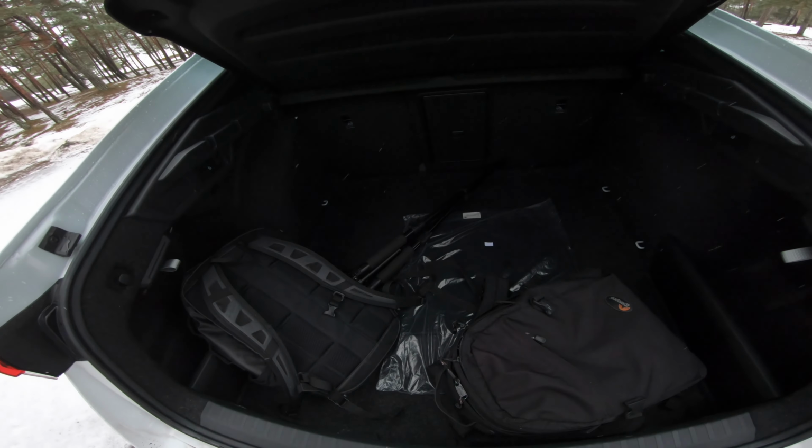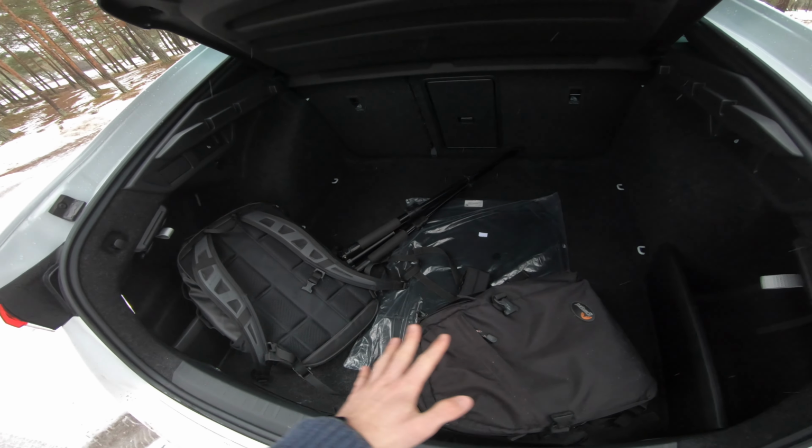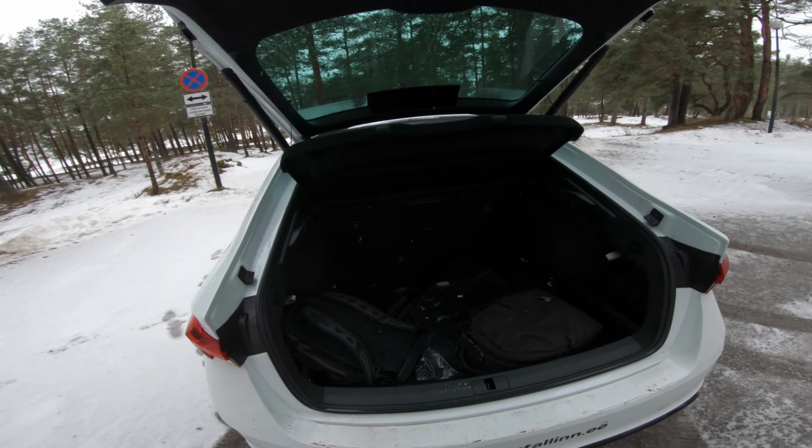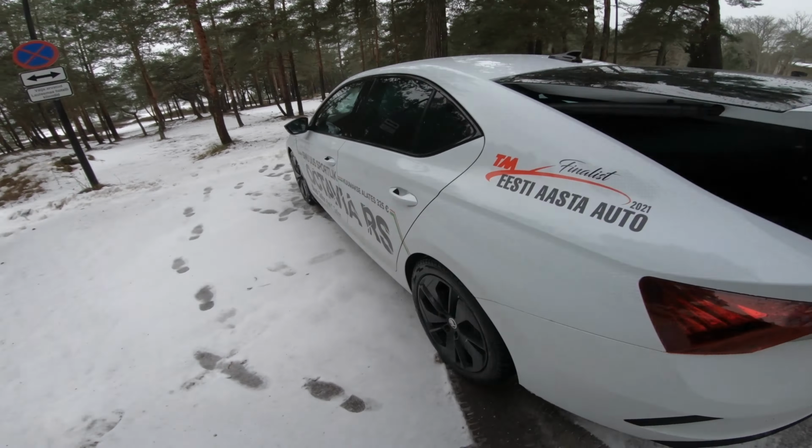Electric boot is standard, and it's a really big boot. You can fit baby strollers easily, no problem. If you get the combi or the estate version, it will be even bigger.